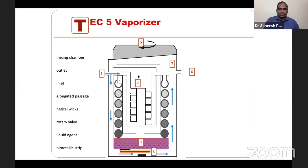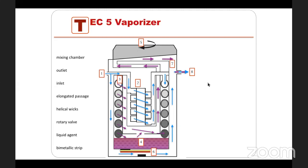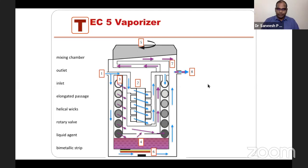What happens to the gas coming to the elongated chamber, the IPPV assembly, as I mentioned, it goes through it and then goes to the helical wicks. Then it flows over the liquid agent, takes maximum saturated vapor, then goes to the mixing chamber. The output gives a precision output of the saturated vapor. Okay, fine. It is clear. Working principle of Tec 5 vaporizer.